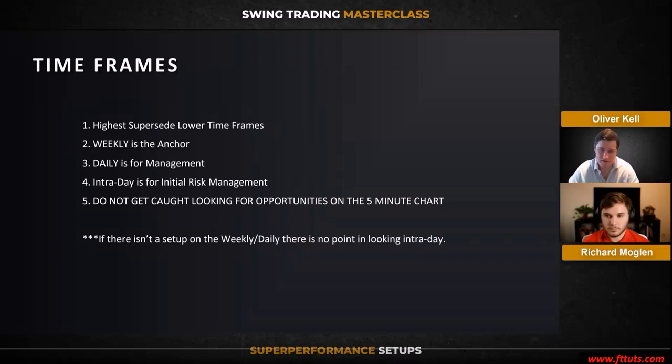So I want to emphasize this here because this is something that I struggle with sometimes. Do not get caught looking for opportunities on the 5-minute chart. Just don't do it, because you're going to chop yourself up. You're going to take too many trades. I think I've told you guys before, I'm a chronic overtrader. Part of the reason why is I get caught looking intraday. If there isn't a setup on the weekly or daily chart, there's really no point in looking at the intraday chart. The reason being is that trade is not going to have legs to really move, unless those higher time frames support a bigger move. And for me, I'm looking for bigger moves, at least a couple weeks.